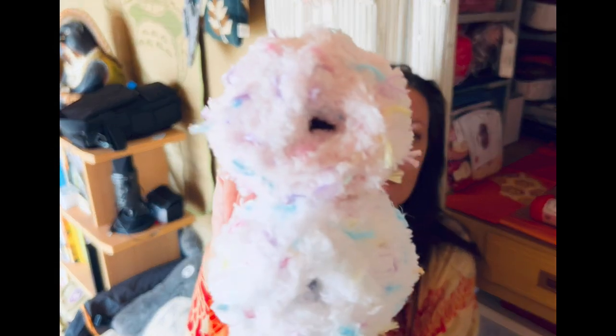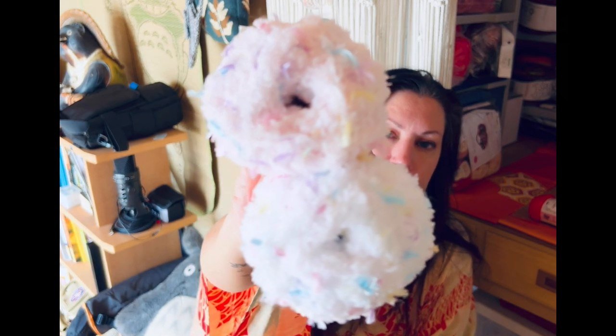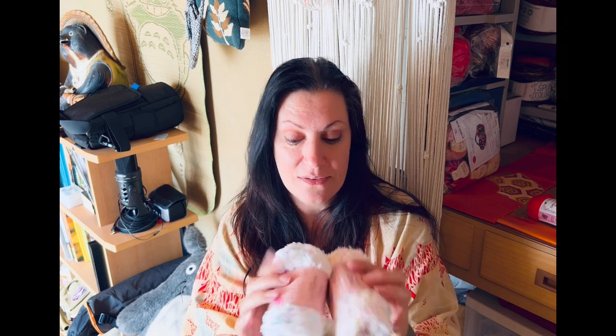There are two different colors that I got. One is white with little pastel color flecks in it, and one is pink with the same kind of flecks. I don't know if you can see those differences. And these were 100 yen each and they're very, very soft. I could sleep on them. When I get really soft fluffy yarn, I just want to sleep on it. It's so soft. But yeah, 100 yen each, and these are great.